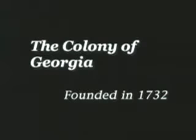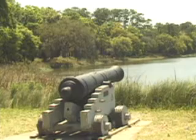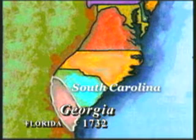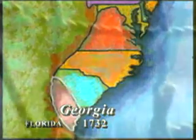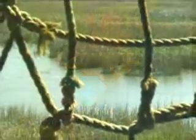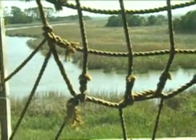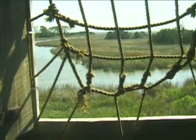The colony of Georgia was founded in 1732. It was the last of England's American colonies, and it was the only one founded in the 18th century. Georgia was created in the area of disputed land that lay between the colony of South Carolina and Spanish Florida. But more than a decade before the charter was even granted for the colony of Georgia, the British had staked their claim to the region by establishing Fort King George along the swampy banks of the Altamaha River.